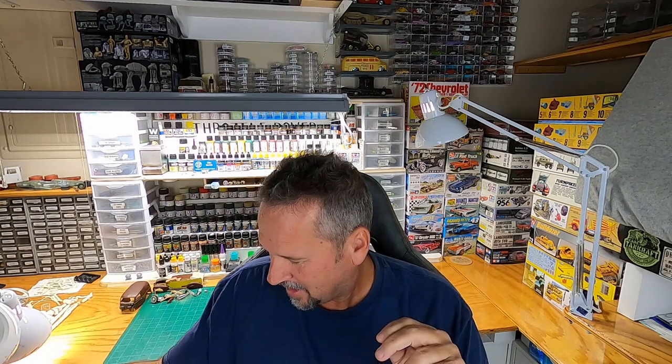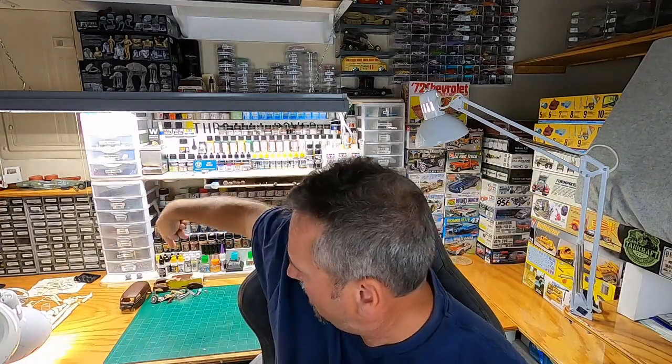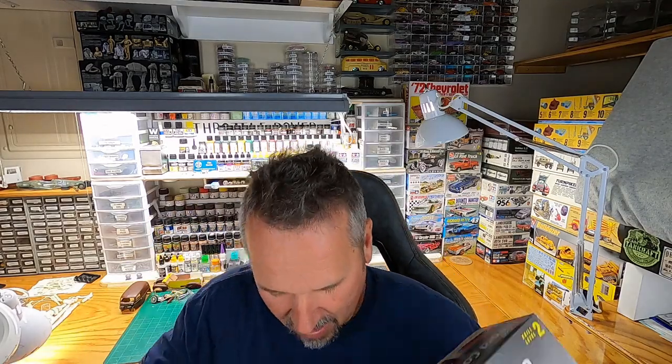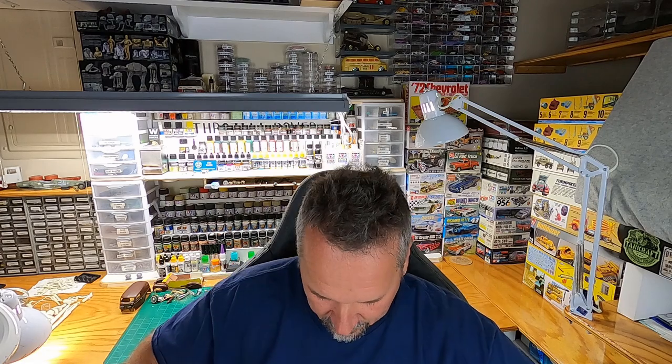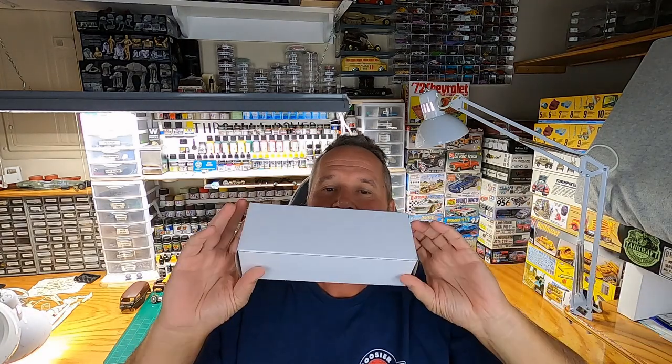I'm going to show you what else I got at the model contest, and I'm going to tell you what decision I made with the results. We picked up another 40 Ford, and this, so we got these and our box of crap back here. Remember that box of crap? And here's the kicker. Got the little white box. Can you guess where this is from? Can you guess what's in it?